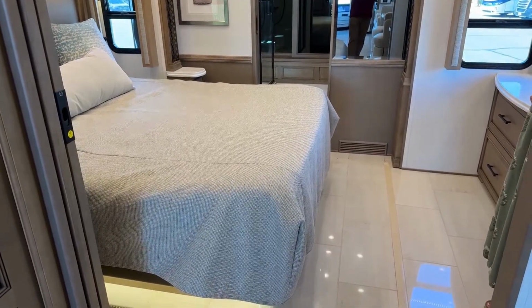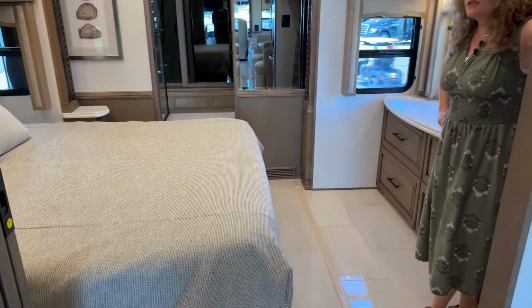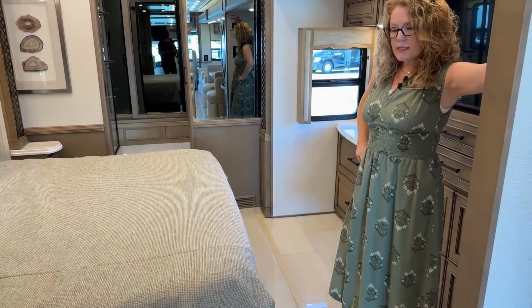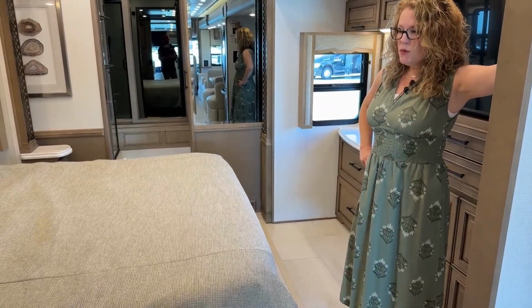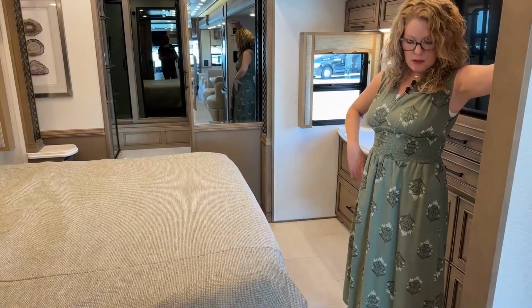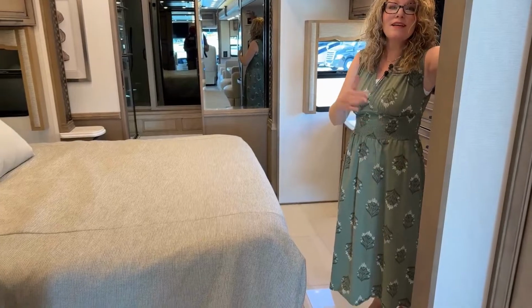This is using the Newmar cogwheel system for slide outs, which they invented the slide out for motorhomes. They still use it because it works very, very well. They've had to step away from that on some of their slides. For example, this very large slide that has the porcelain tile, because it's heavy.